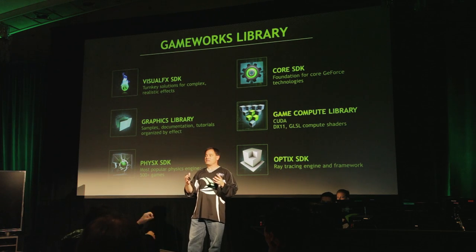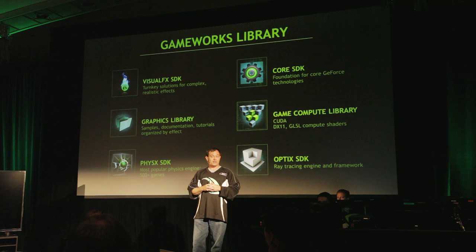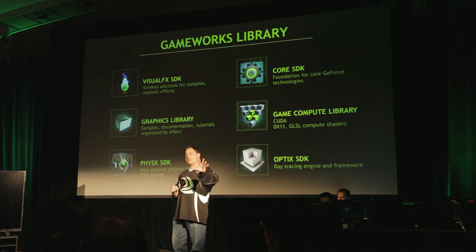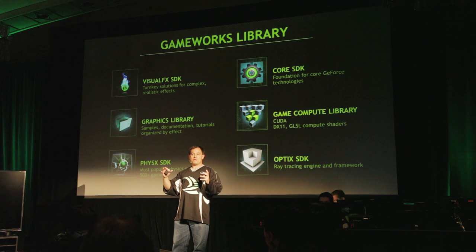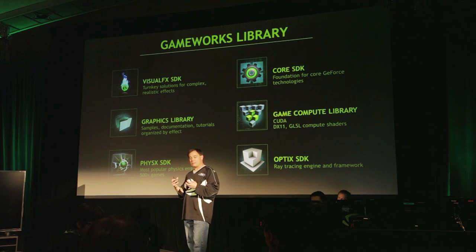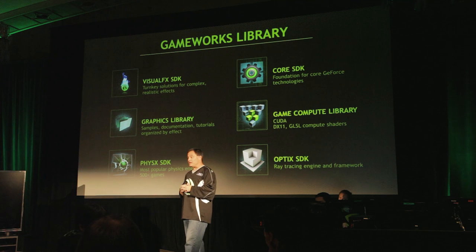The graphics library is some foundational material. These are things like tutorials, libraries, samples, documentation, sample code, things that are the fundamental building blocks of building a great game, and graphics are reposited there.